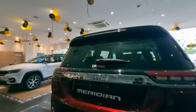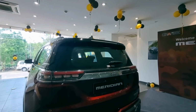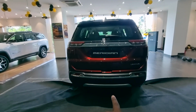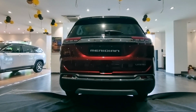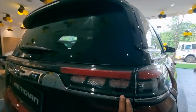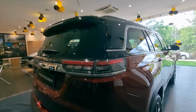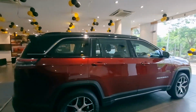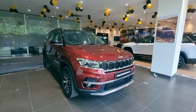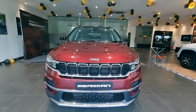Then you have the Jeep branding right at the back again, a massive chrome horizontal slat running across the tailgate. You have the Limited branding right over there, more chrome at the rear bumper, along with a skid plate kind of feel at the back. At the back you also get neatly incorporated LED tail lamp clusters, wraparound tail lamps, which look super premium. So this is about the exterior design, which looks intimidating and imposing, and also fresh, modern and massive. Look at this, it looks so much like a beast.